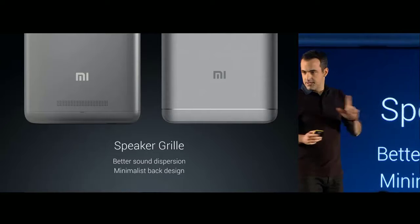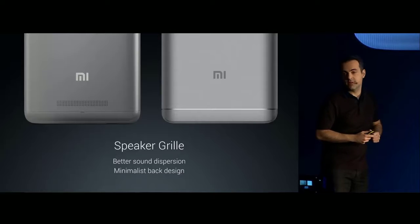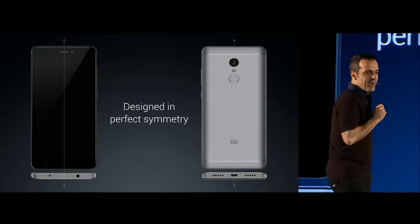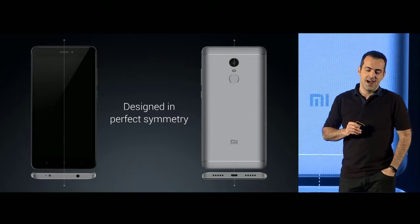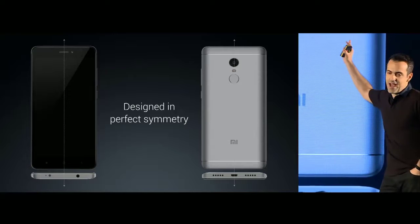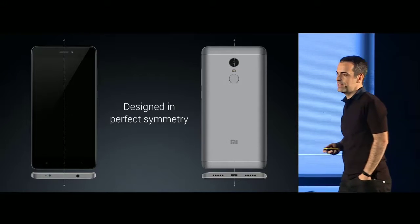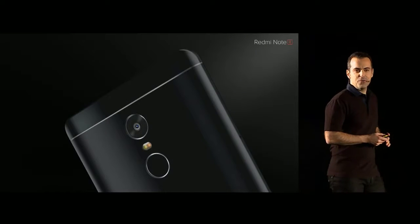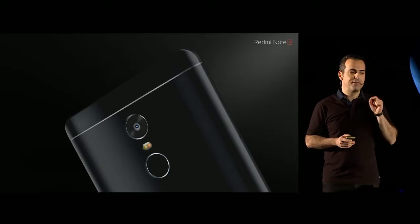And let's take a look at the bottom. Big change here. The back speaker grille on Redmi Note 3 is gone. It's a much cleaner look. Redmi Note 4 is beautiful down to the science. It's perfectly symmetrical. USB port, speaker grille, fingerprint sensor, two-tone flash, camera, all perfectly stacked, perfectly centered. It's symmetrically beautiful. Because we're introducing a new look with Redmi Note 4. First time ever, we're launching Redmi Note 4 in a super sleek matte black finish.